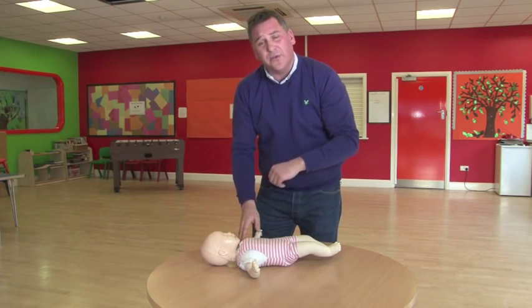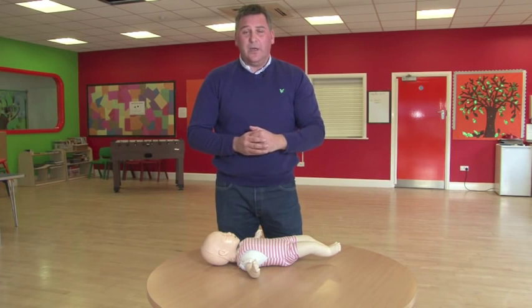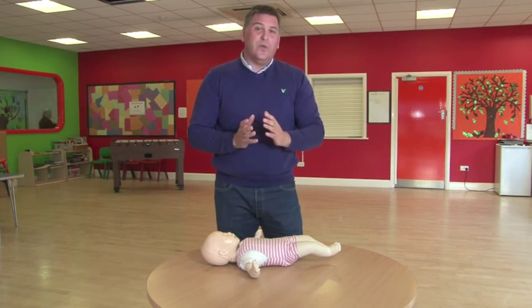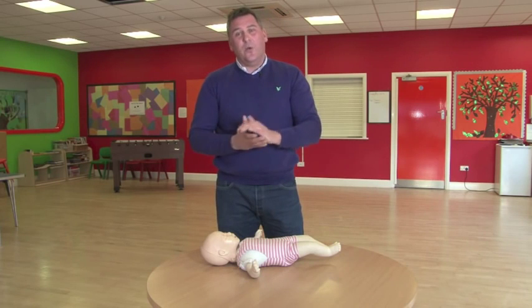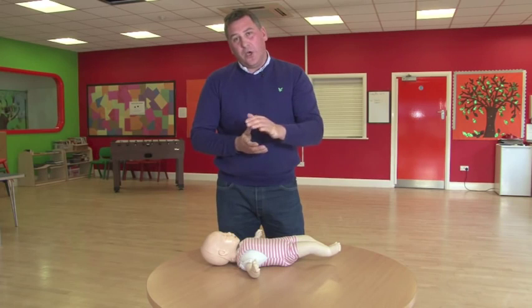Once you've done that, again, assess for a response by tapping the child on the shoulders and shouting, see if there's a response. And then what we need to do is shout for help if we're by ourselves. Looking again this time to open the airway, what we don't want to do this time is tilt the head quite far back as we would with an older child. What we don't want to do is compromise their airway.